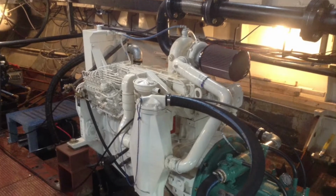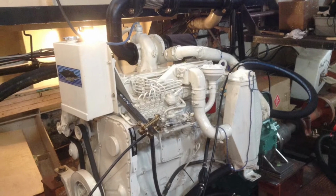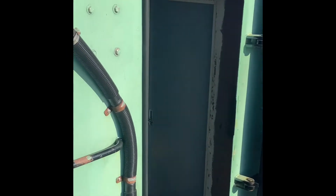Big Bee can be handled by one person. I'm not a tugboat captain, and on that note, as a recreational vessel, Big Bee does not require any special licenses or certifications to operate.